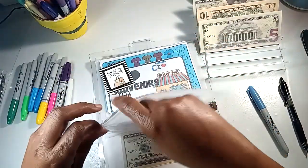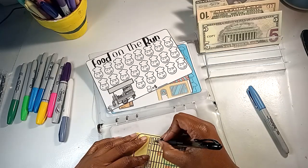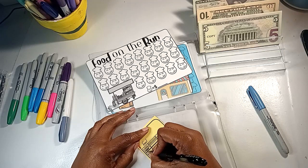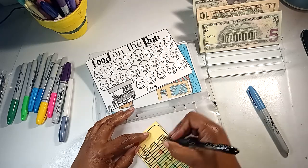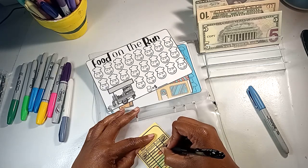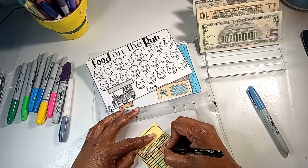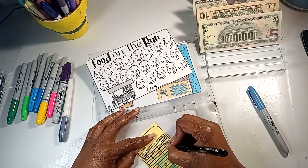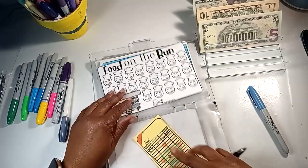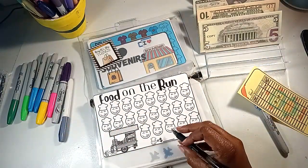All right, food on the run. Last time we traveled, we got an Airbnb and we bought food. But, you know, y'all, if you're not traveling with a bunch of people, and like this time it'll just be me and Jeremy possibly, it's just not worth it. I mean, we still ate out and we still grabbed food while we were out and about.